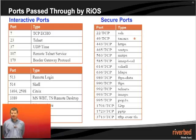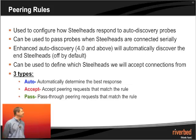Next, let's look at the default pass-through rule ports. The interactive ports are listed here. They include Citrix. Now with newer versions of our code, with newer versions of RiOS, we provide optimizations for Citrix, so in that case, we would remove these from the interactive list. Also, the secure ports are listed there. For some reason, there's a star next to port 49 for TACACS. You might want to make sure that you memorize that port 49 is the port that TACACS conversations go over.